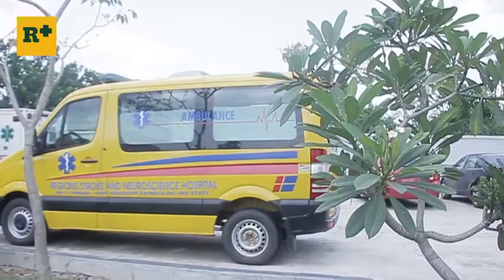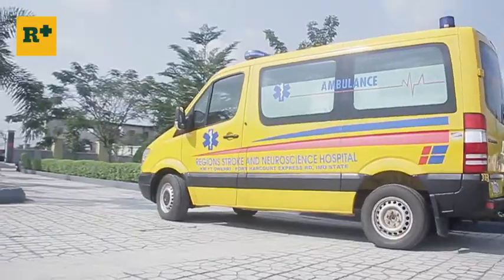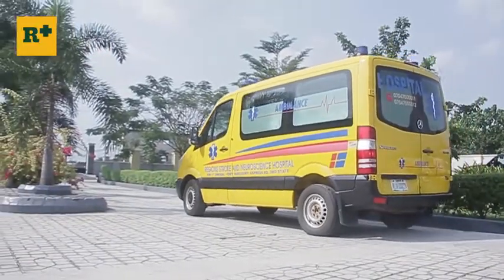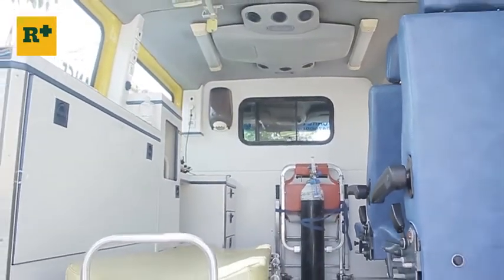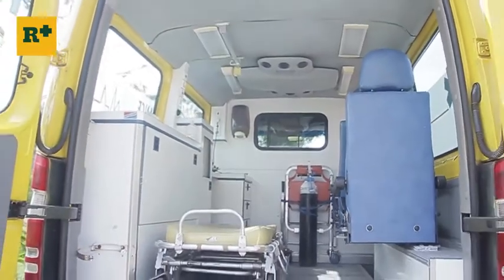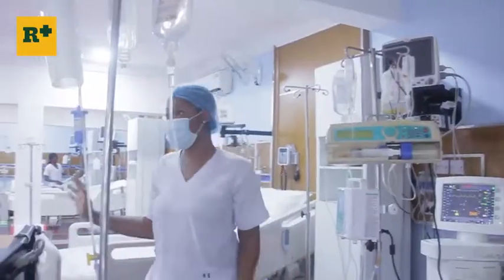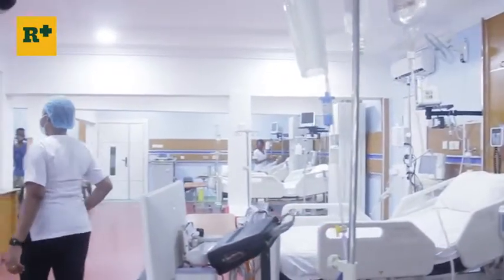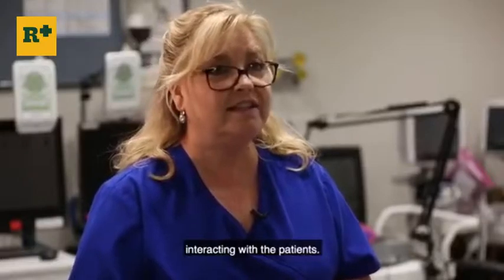We have an emergency medical service with 2 fully equipped critical care ambulances that can pick up a patient within the region and outside the region. These ambulances are equipped with respiratory support and transport ventilators that make it possible to safely transfer patients from one point to the other. Our ICU nurses have received certifications in intensive care and continue to receive training from experienced ICU nurses in our affiliate hospitals in the USA.